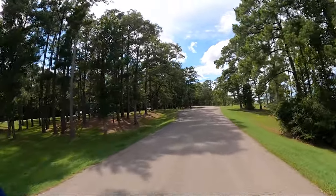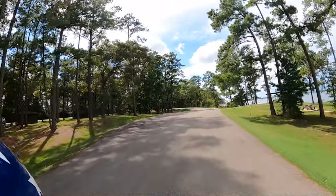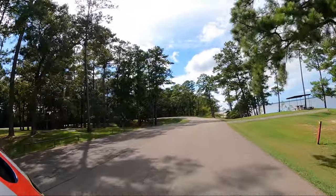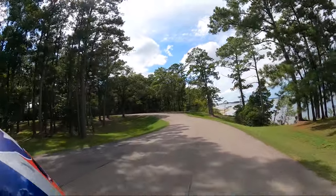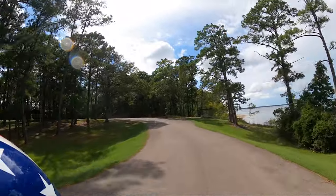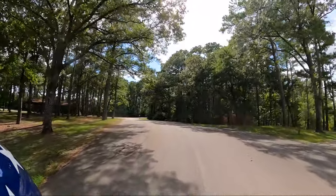I had reserved site number four, the last one there on the left we just passed, but we're supposed to have more heavy weather coming through, and I didn't want to be trapped in the tent when it's raining.